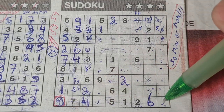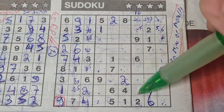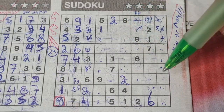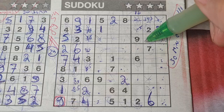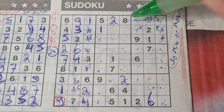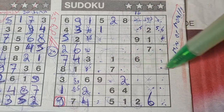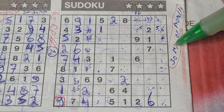3 and 8. Nine. Come on, come on. This is taking too long. Need a 1 here. 7. I'm thinking.